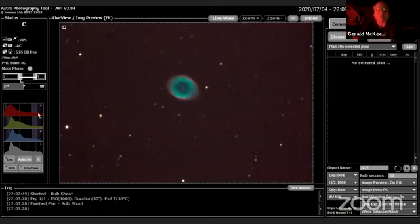I'd also like to point out one other factor. We're using a DSLR camera, a standard off-the-shelf Canon camera that you can get at Costco, right? So the camera itself is much more sensitive to green and blue than it is to red. For every red pixel, there are 2 green pixels. And so as a result, it is biased towards the oxygen part of the spectrum.